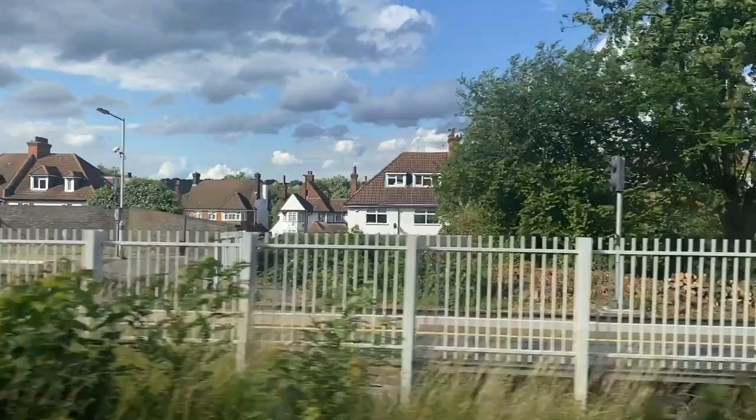My favourite part was probably RHS Wisley. It's always spectacular, and I really enjoyed going back there again.